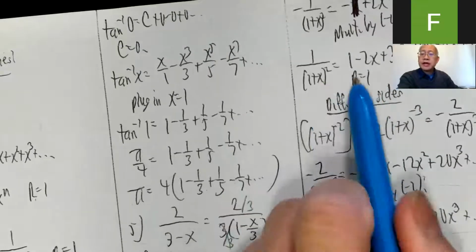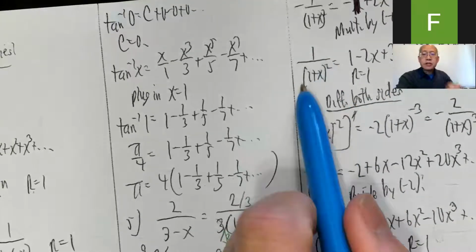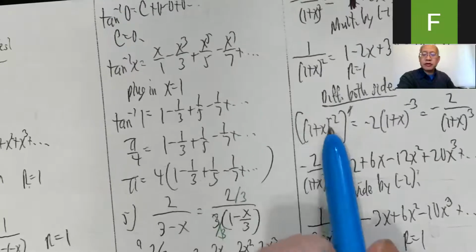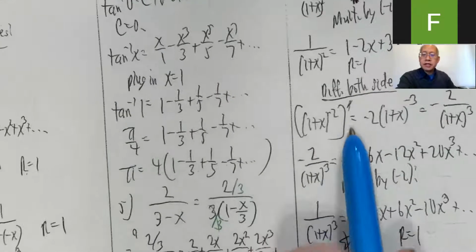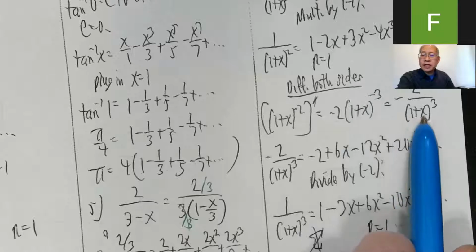Right, so that's equal to that. Differentiate both sides. So what's the derivative of this? Again, you probably don't want to do the quotient rule. It's easier to think of it as 1 plus x to the -2, prime. That's -2, 1 plus x to the -3, or -2 over 1 plus x cubed.